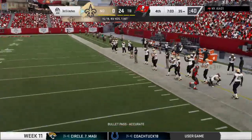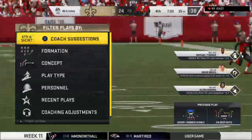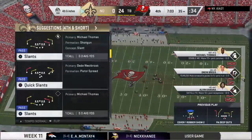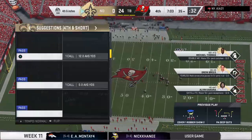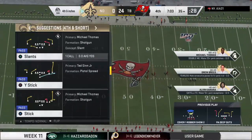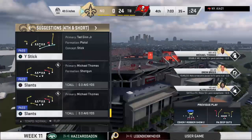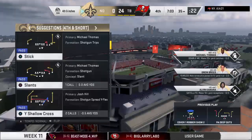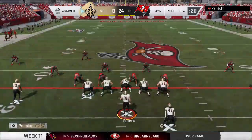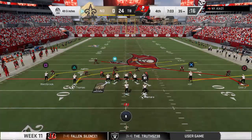And it's going to be incomplete. He was able to catch it there on the right sideline, but out of bounds, says the line judge. And it's going to bring up 4th down. Their already slim hopes are going to ride on this one. They'll go on 4th down.